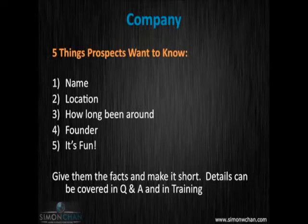For example, the founder: where he grew up, how he grew up, how he created the amazing product, all the details of the product, how old the founder is. All those details can be covered in the Q&A and the training, right? You want to keep this short. Name, location, how long it's been around.